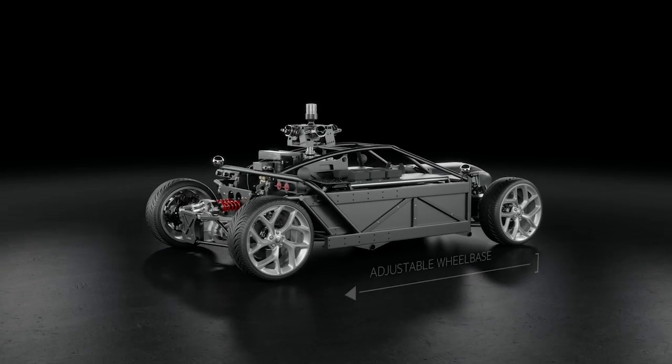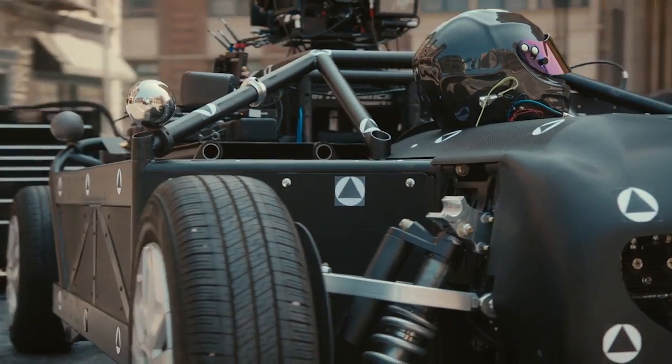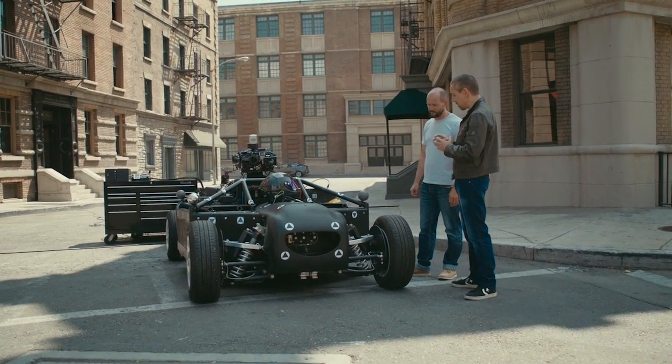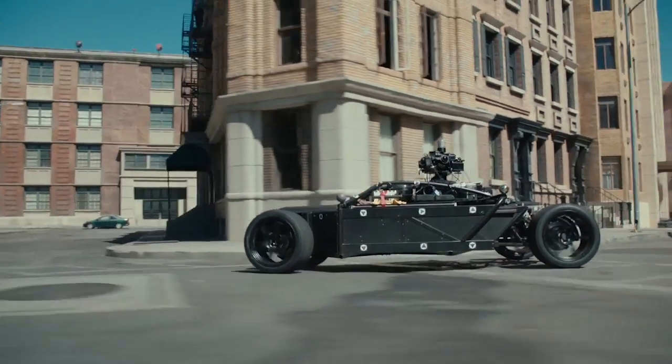You can change it by 4 feet in length and 10 inches in width. We have fully adjustable suspension. So you can change not just the wheelbase and the track, you can also change the way the car reacts to all of that as well. So the damping, the suspension, which is pretty amazing. Now, you said something about the electric motor being very interesting, that that can adapt as well. Can you talk about that?